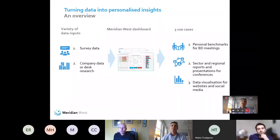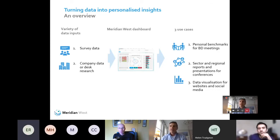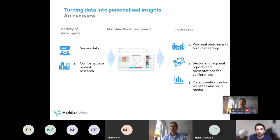At its heart, right in the middle here, you've got the dashboard, which is essentially an online tool that enables you to slice and dice the data, look at it in different ways, and create a visualization that you can either put on your website or use to produce bespoke reports. Traditionally we've used this for survey data, so online surveys and telephone surveys, but increasingly we're getting asked to do it with other data as well. Just recently we've done a project looking at the financial performance of asset managers, and that's desk research, so that can also be inputted into the dashboard.